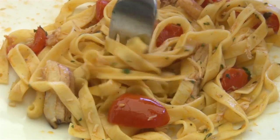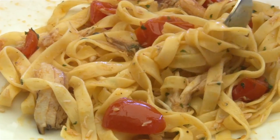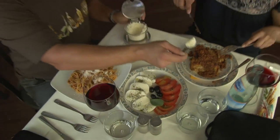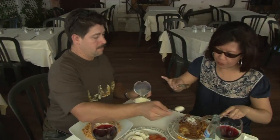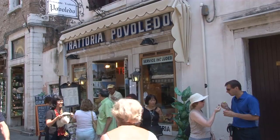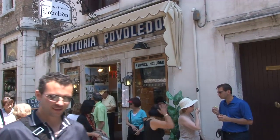Of course, fresh pasta with fish is typical of the dishes that you'll get in Venice, or salads, or a whole wide range of choices. So we are soon going to be on our way on our first tour of Venice.